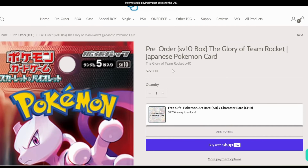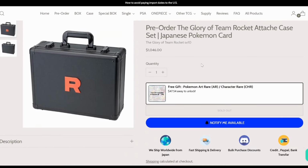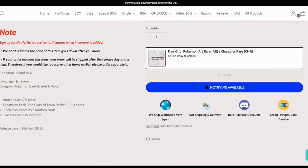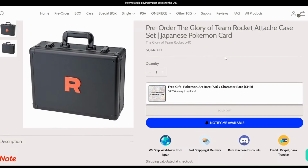For the newer set, Glory of Team Rocket, it's even worse. So this is about, I would say, 6 times above MSRP. And this is about 3 times above MSRP. And if you look at this, this is the Team Rocket case that comes with the cards and everything inside. I'm not sure whether they show here. Yeah, 30 packs and some other random. Oh no, this is just that. And the case, I believe they have some other products inside, maybe a dice, and I'm not sure what else. Not too bothered about that, but it is selling for a very, very high price of $1,000.